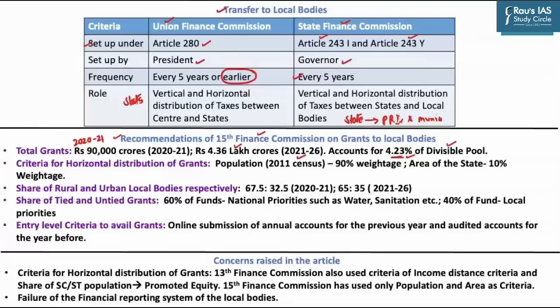Now this particular article, that is the lead article that we are discussing, has highlighted that the overall transfer of grants to local bodies has increased over a period of time. Secondly, once the Finance Commission decides how much of grants should be given to the local bodies, these grants have to be distributed among different states. So just like how we have the criteria for the horizontal distribution of taxes between the states, the Finance Commission also adopts a criteria for the distribution of these grants to local bodies.